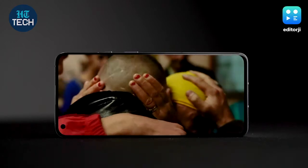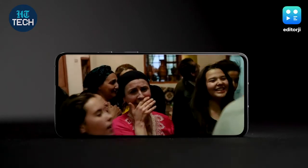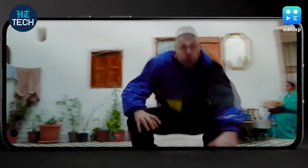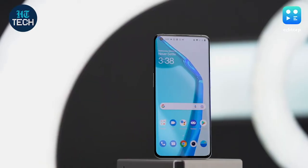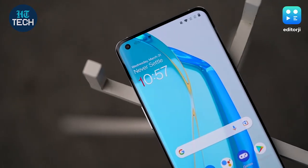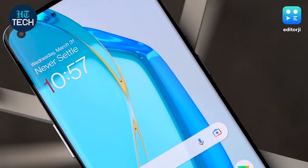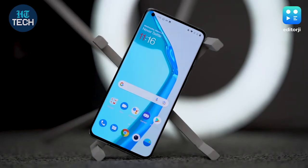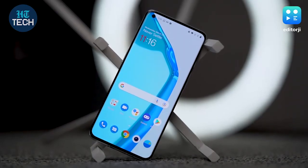This is a 6.7-inch 3216 by 1440 pixel AMOLED display with every top-of-the-line spec you could ask for. It's rated at 1300 nits peak brightness and is clear enough to use outside under direct sunlight. Take all of this into account and it's not hard to believe that DisplayMate rated this screen an A+, its highest grade, yet again.